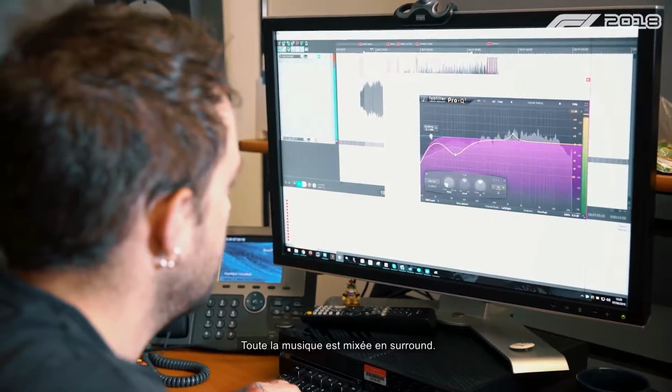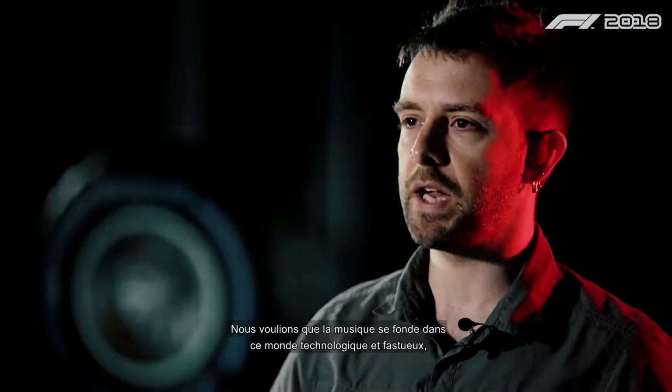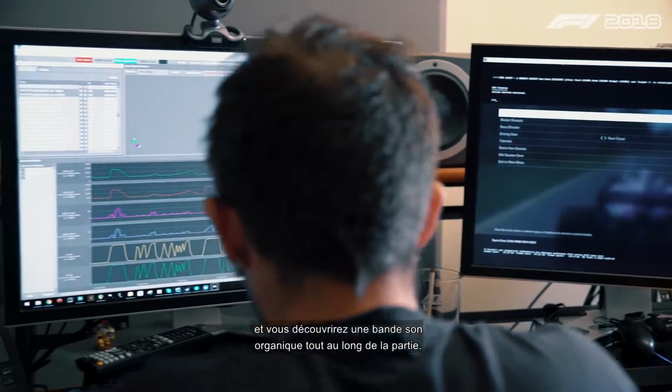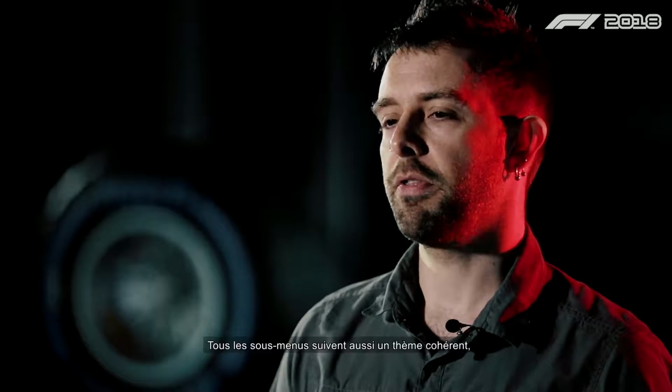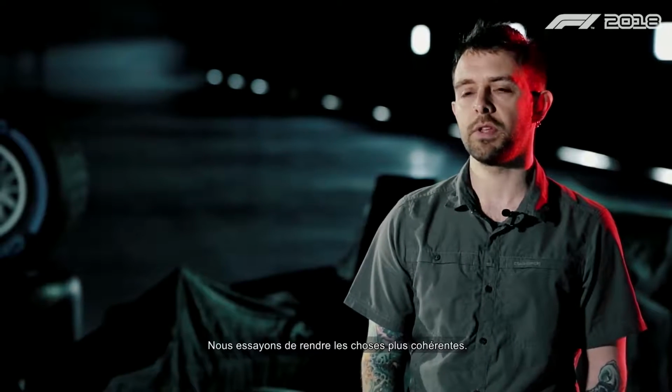All the music is now mixed and mastered in surround. We wanted the music to feed into the expensive nature and tech of the world. So you'll notice one organic soundtrack throughout the front end. The sub-menus all follow one coherent theme, but there's slight differences between each menu, so we're trying to feed in with things like time trial.